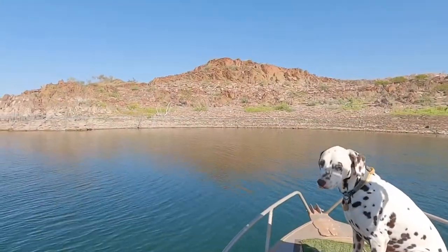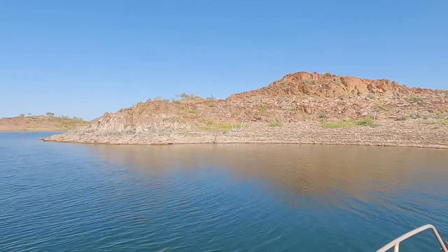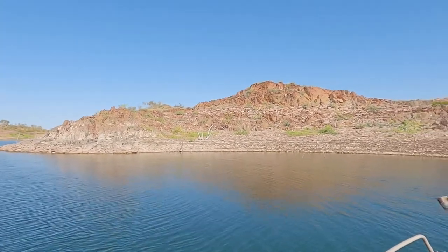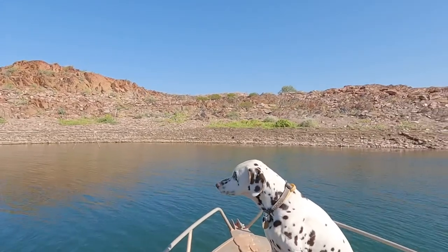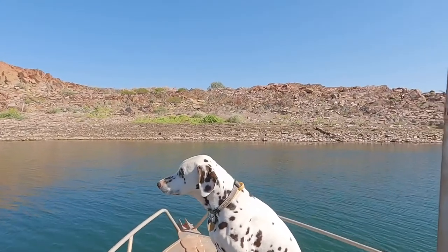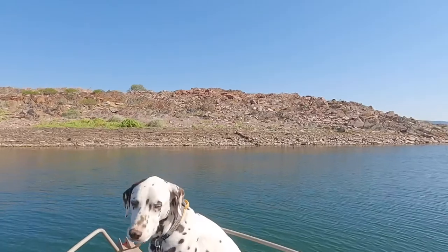One of the things that's so special out here is the colors of the rocks and the little mountain ranges that you see here. It's blowing my mind. Just the range of colours, like the bright greens, the reds, the whites.